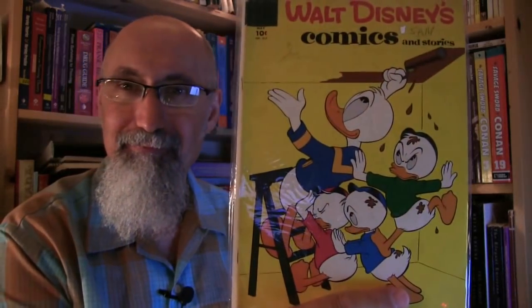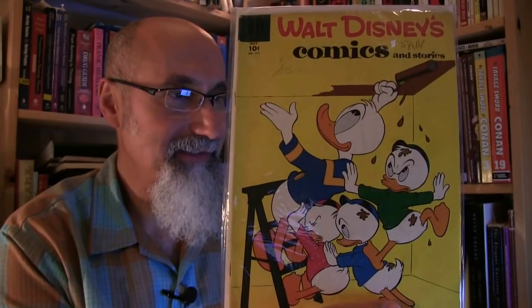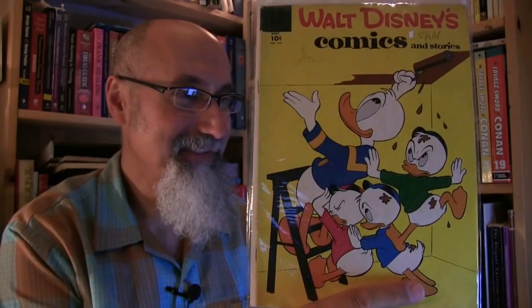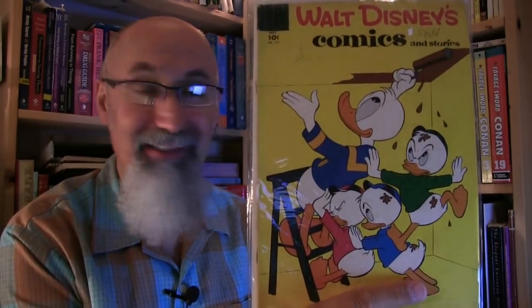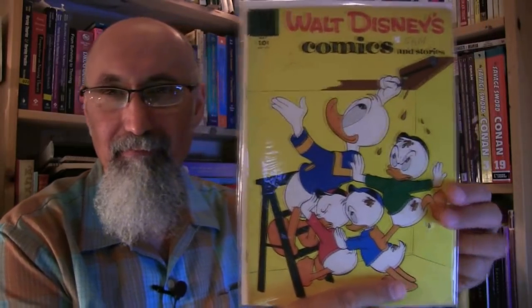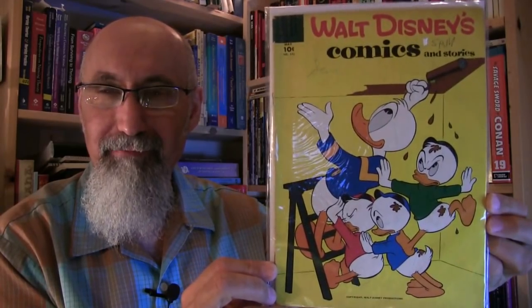Walt Disney Comics and Stories, 212. Hello, Carl Barks. 1958. Oh, this one cost me more than 99 cents. This one cost me $1.29 US, and he's graded this thing as 3.5. That's a great deal I got. Really nice cover.